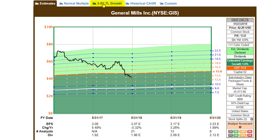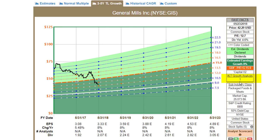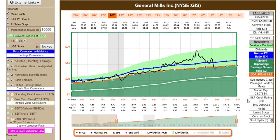Now, if I look out longer, if I switch to a trendline growth rate that analysts expect, I've only got one analyst, but there are analysts that think General Mills is going to go back to an 8% growth rate. Now, the point I want to make is that nothing has really fundamentally changed with this business except the valuation. The valuation was too high. It's now become reasonable. Now, what I'm looking at here is just the fundamental data based on earnings and operating results. Let's look at some of the other metrics because this is a dividend-paying stock.